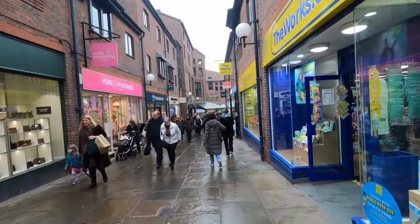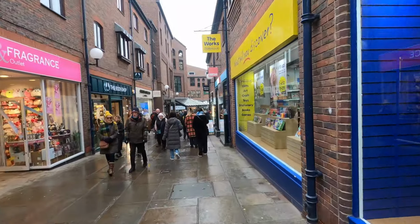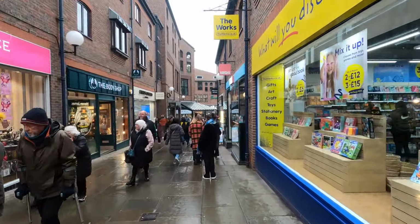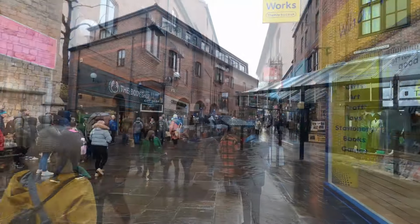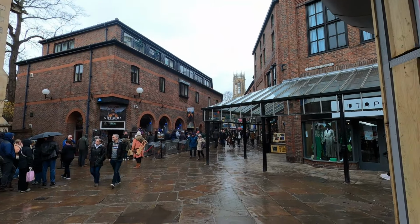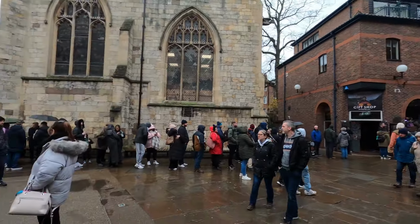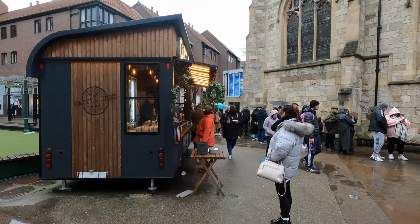Right, I think Gailey's going to get a little bit of shopping done now. Possibly. We've got the Nordic Viking Centre there, and I thought, oh, we'll have a pop in there. But as we've come down and looked, look at the queue. Right down the street.